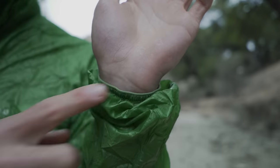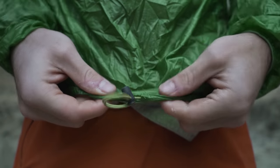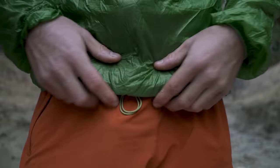The wind shirt has elastic cuffs and an elastic waist cord. The draw cord on the waist is really useful for trapping in your heat and providing just a little bit of extra warmth when you need it.